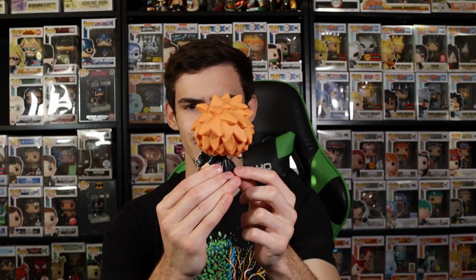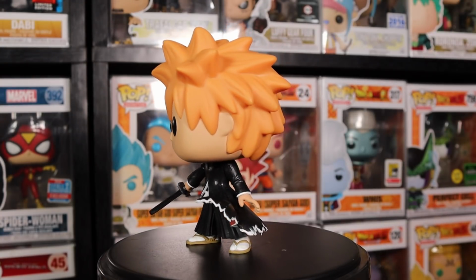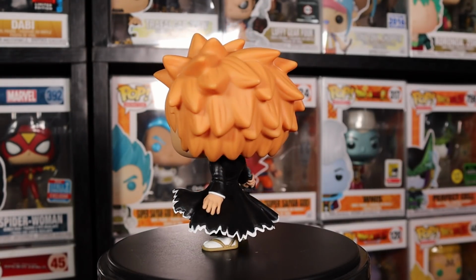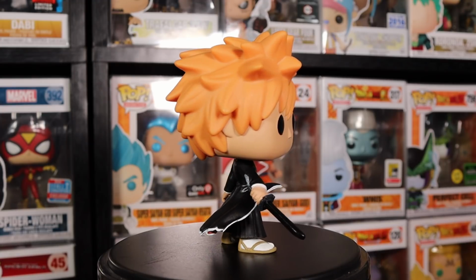You know what's funny? His hair is a lot better and way more detailed than the original Ichigo Pop that I'm looking at right now. This is crazy. Look at that. And then you have his clothing tattered on the bottom there. That's really neat. Looks just like how it happens in the anime too. That's awesome. I love how they did this.